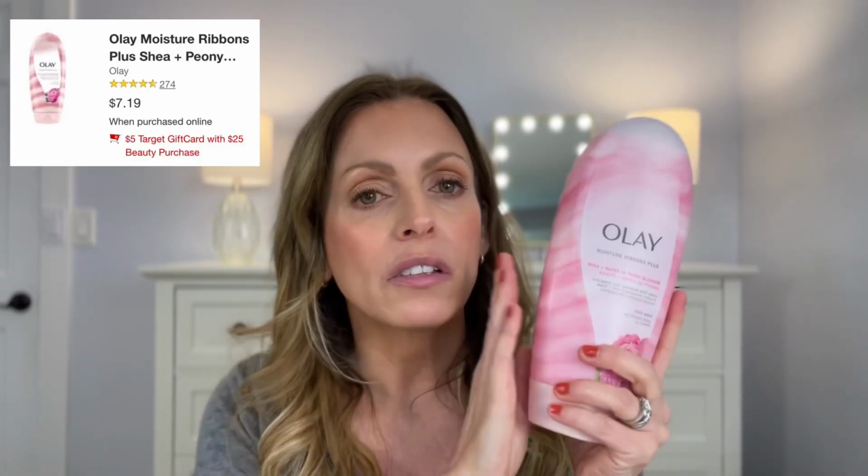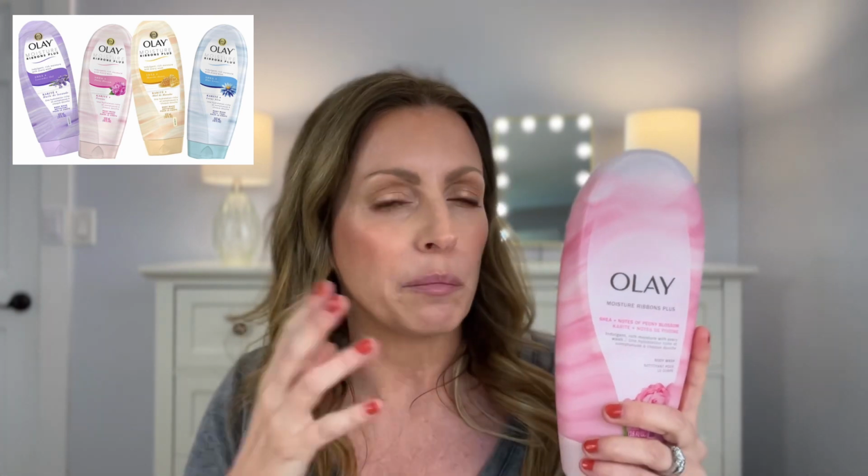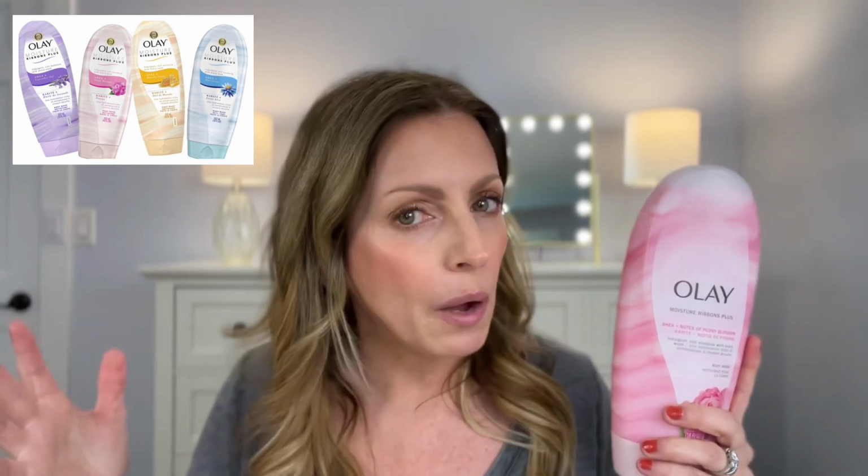Again, I have another body product here, which replaced that Dove. This is heaven. I love this body wash. It comes in multiple colors and multiple scents. I have the yellow, which I think is a honey. I have the blue, which I think is like a lotus flower. This one is shea and peony. The smell on this is amazing.